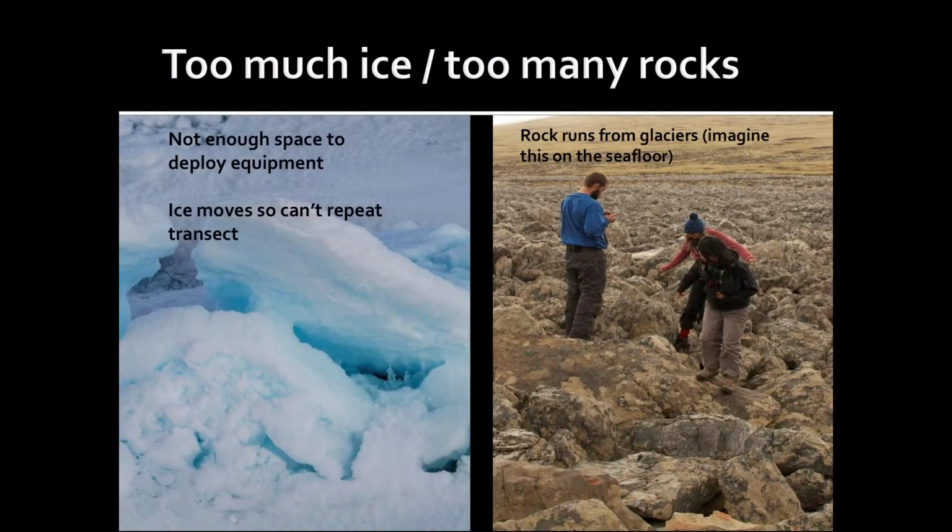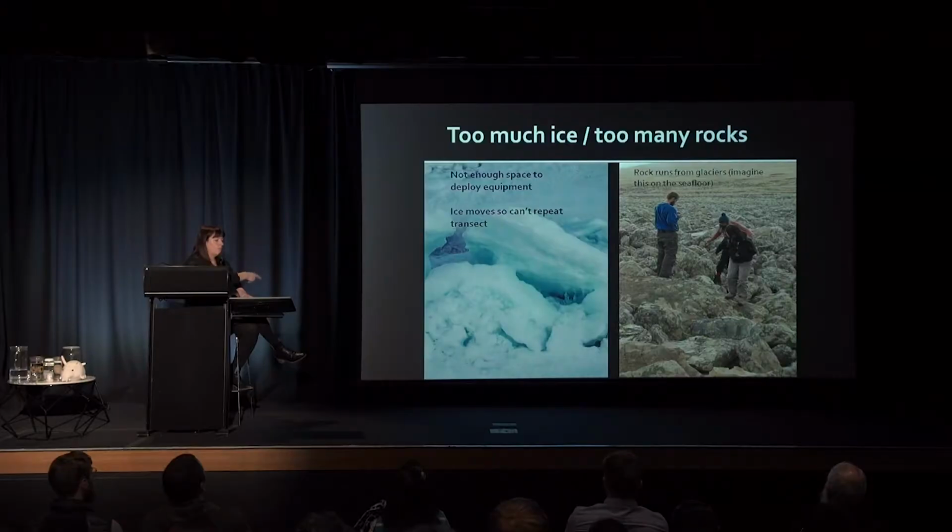There can be too much ice and too many rocks. If there's too much ice, the problem is that there's not enough space to actually deploy the equipment, or the ice has moved into the path you've just gone down. So what you really want to do is maybe have a look with a camera first, see what it looks like, then go back to the start of that transect and do it again with a sled, go back to the start again and do it with an AGT. So you're wanting to go over similar or right next to an area so that you're getting a proper sample of that space. But if the ice moves in front of it, what are you going to do?